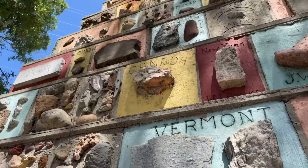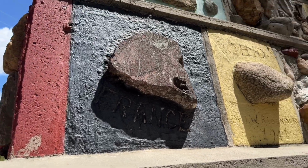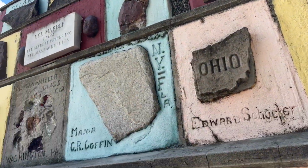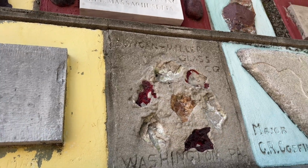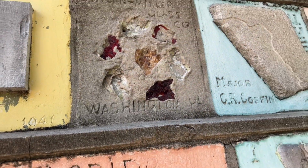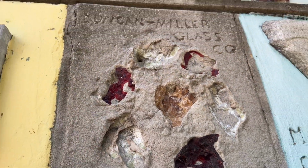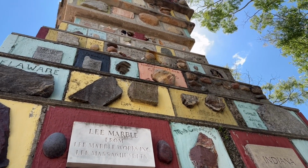So again, I don't know if you're actually supposed to be standing up here, but you can get at least a little bit closer of a view of all the different rocks. There's one from France right there. That is neat. Yeah, this is just too cool. I love it. There's something from Washington, PA. It says, I have no idea, Miller Glass Company, Washington, Pennsylvania. Again, I'm not entirely sure where Washington, Pennsylvania is, but this is all glass right here. That is so neat. I know, I'm getting a little bit overexcited about this, but this is the kind of stuff I love.